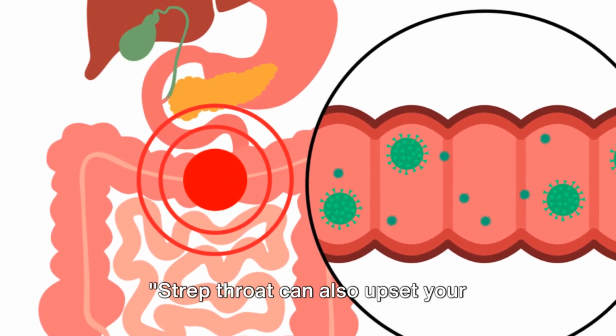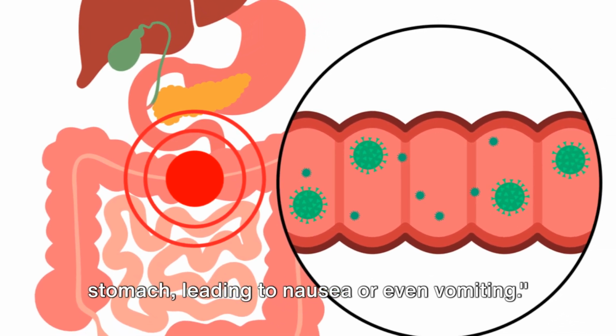Strep throat can also upset your stomach, leading to nausea or even vomiting.